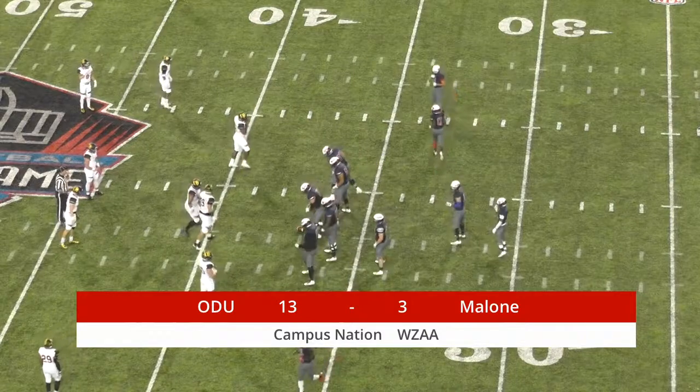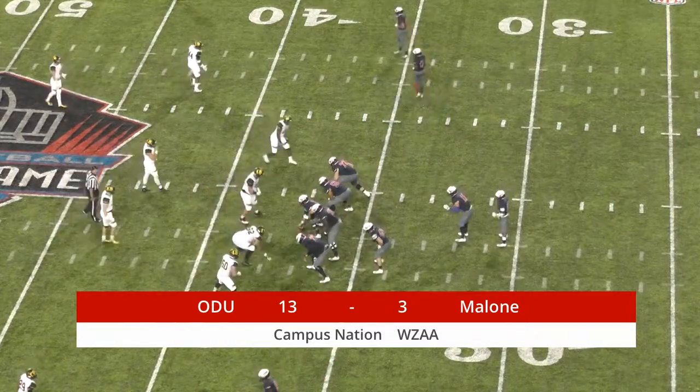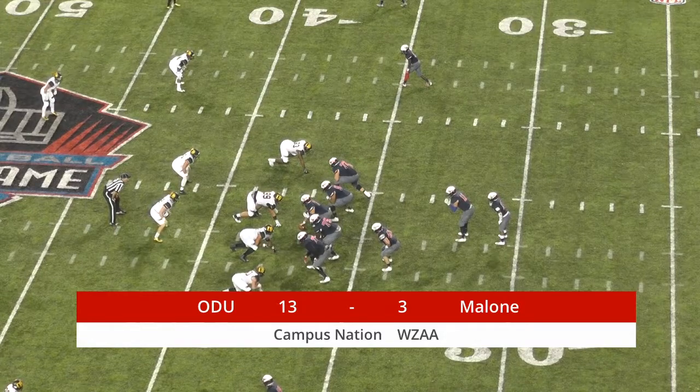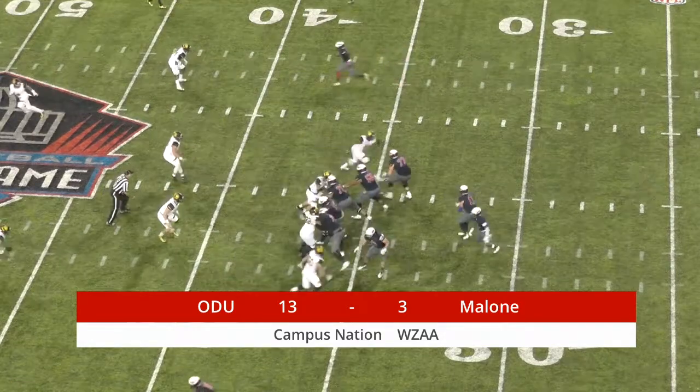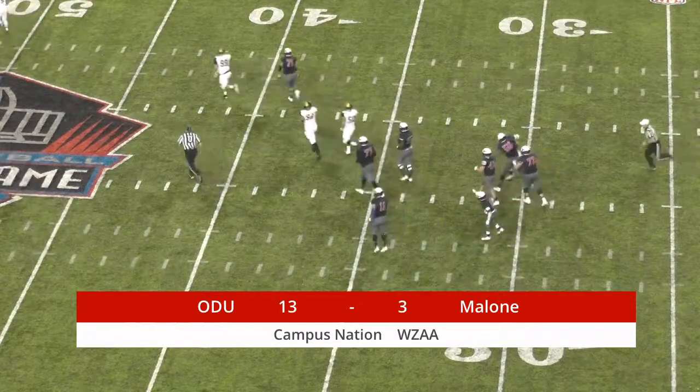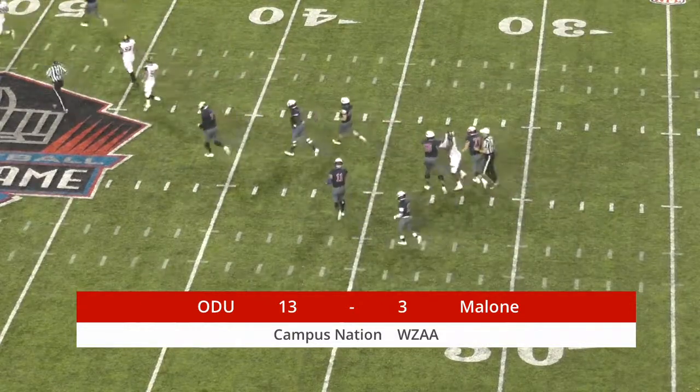And I just don't think sometimes when you run it once in a while, it's necessarily that effective. We've got a pistol formation, fullback to the left, 2 receivers to the right. Iacusi, pump fake. He's got a wheel route. And it's to Dakota Hobbs.